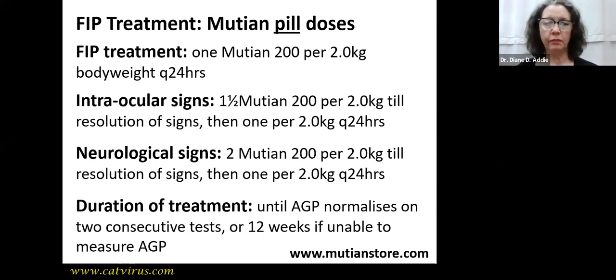This may be different from what Mutian people are saying. I'm still gathering information, observational information on patients being treated in the field. For neurological signs, we need to get penetration across the blood-brain barrier, and that requires 2 Mutian 200 per 2 kilograms body weight until resolution of clinical signs, or until alpha-1 acid glycoprotein normalizes on 2 consecutive tests. And I'm aware that you're not all able to obtain that. And if you can't, then 12 weeks is what the Mutian people recommend.